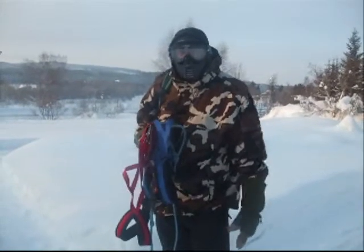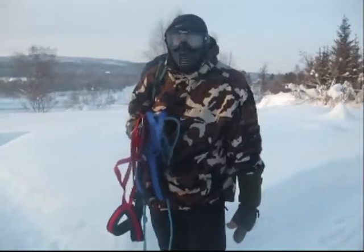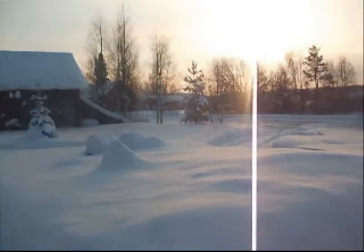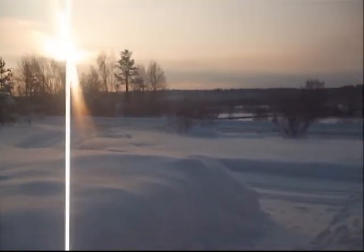Oh, there, minus 25 outside today. It was minus 30. It's warmed up a little bit, so I'm going to get ready now. Take the dogs on a nice short run. We've had a nice fall of snow over the last few days. Because it's been so cold, the snow's turned to ice crystals, which is not really good for the dog's feet, so that's why I'm not taking them on a long run today.